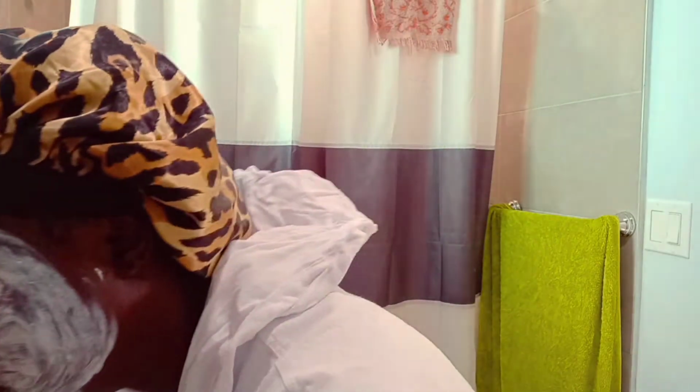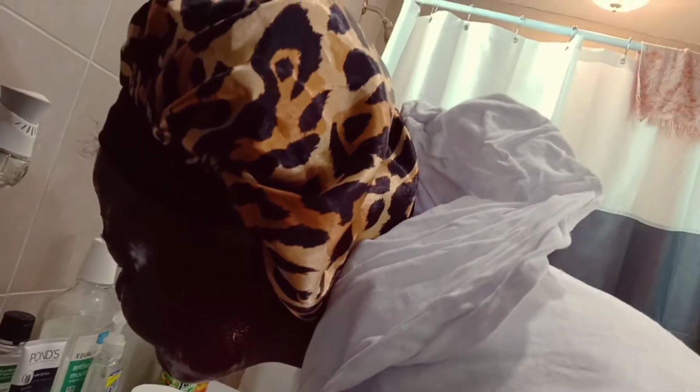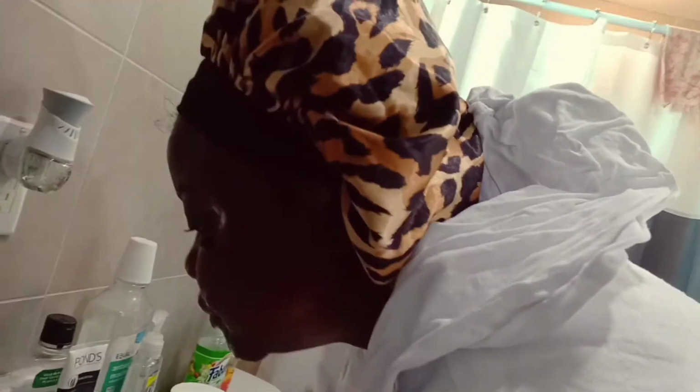Let's get this off our face. This product is so rich and creamy, so you have to ensure that it was washed off, but it was not washed off, so I have to go back in again and ensure that right there on my hairline I was telling you about, and right beside my hair there.